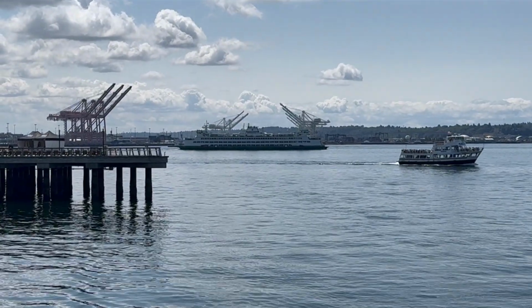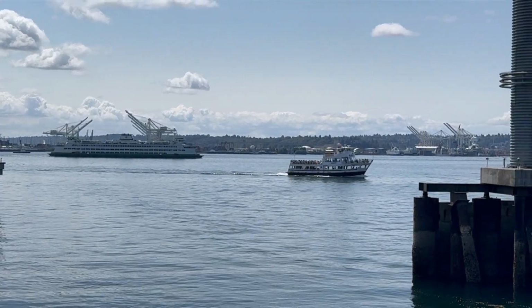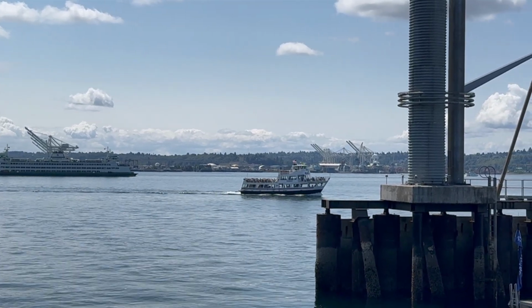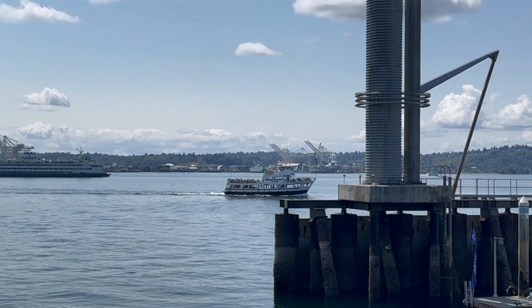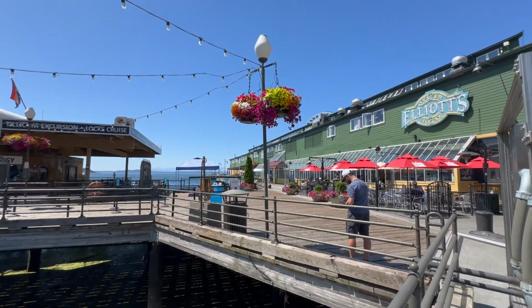So they have a Tillicum excursion. You head out to an island. They do a whole thing where they get you acquainted with some of the Native American history in this part of the country. They give you a salmon lunch or dinner. It's definitely worth the trip. Something that is really a special excursion here in Seattle.